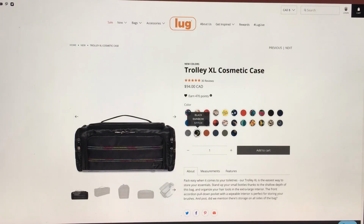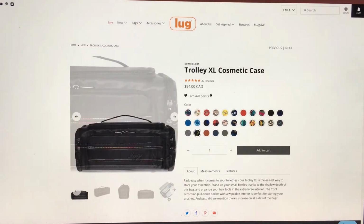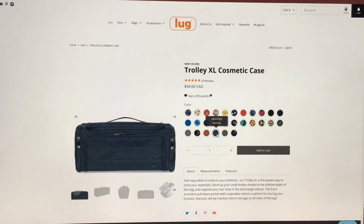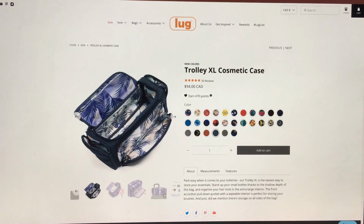Okay, so Black Rainbow Stitch, definitely new, and that's the same disappointing interior. Heather Indigo, I think, is also new. They have had... Okay, I don't know. I know that it existed in the large, but I don't think it ever existed in the extra large. And that's got the X-strap fern in the middle, in the interior. That's cool. So yeah, totally cool with that one.